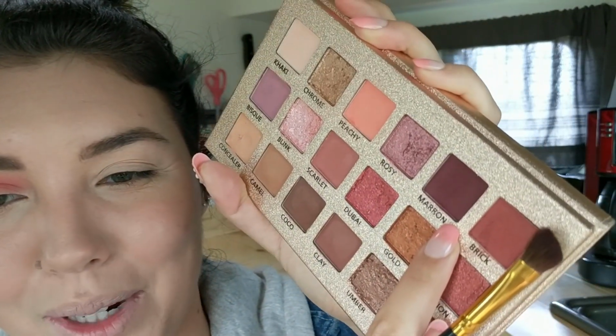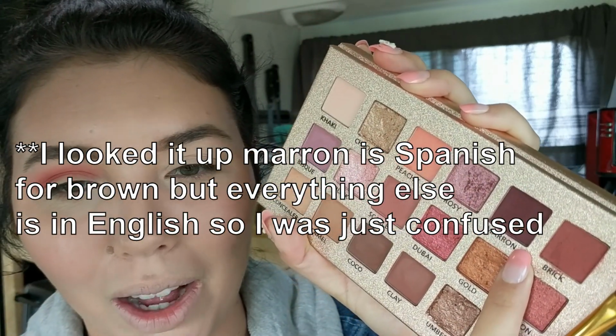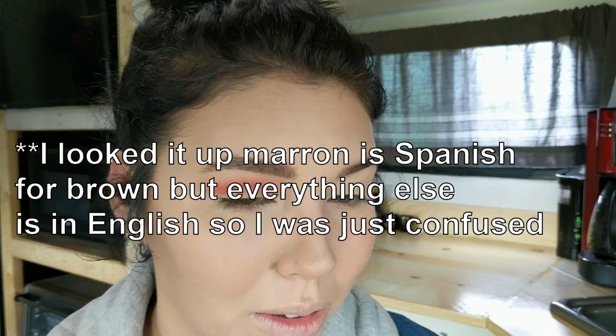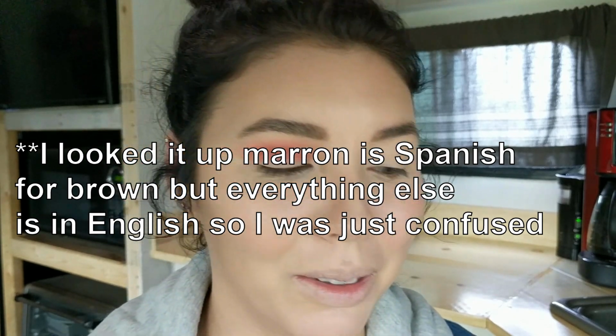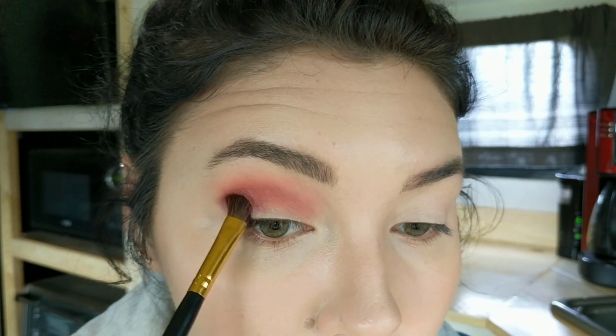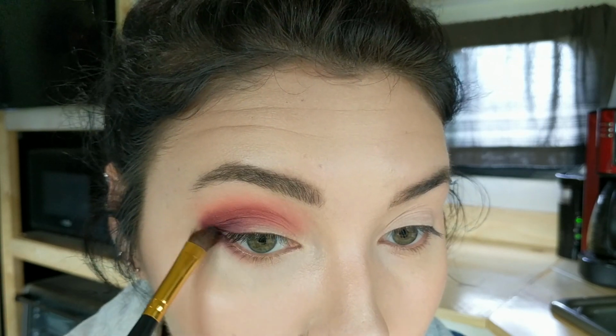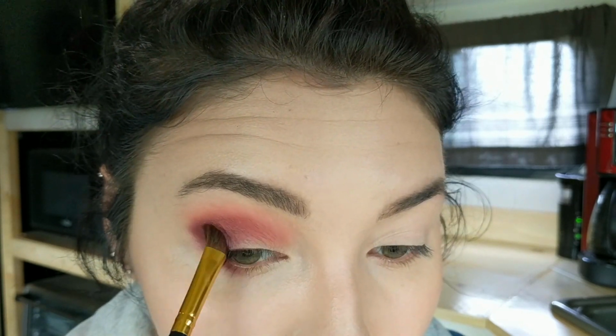I'm going to use my angled little blendy brush. Go with the shade, I think it's supposed to be maroon, but it's spelled M-A-R-R-O-N, so it's like Maron. Maron? Am I wrong? Let me know down below. I'm placing this as far out as I can. I'm just going to bring it down my waterline just on the outside part.